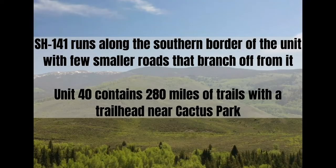Access in Unit 40 can be a little touch and go depending on which areas of the unit you're desiring access to. The private land boundaries must be maneuvered around and some areas can be too steep for motor vehicles. Horseback and or on foot will be advisable for many areas.